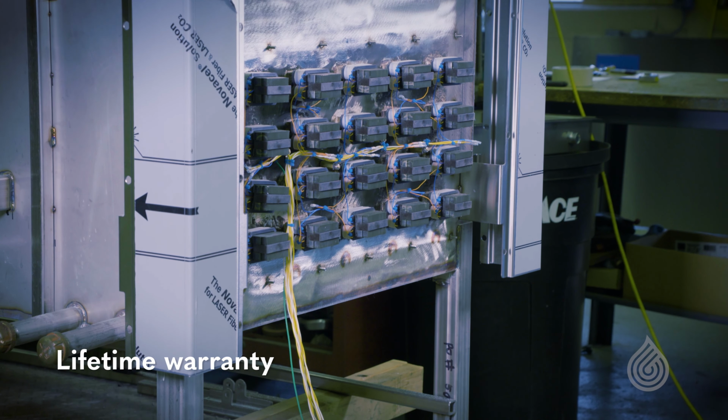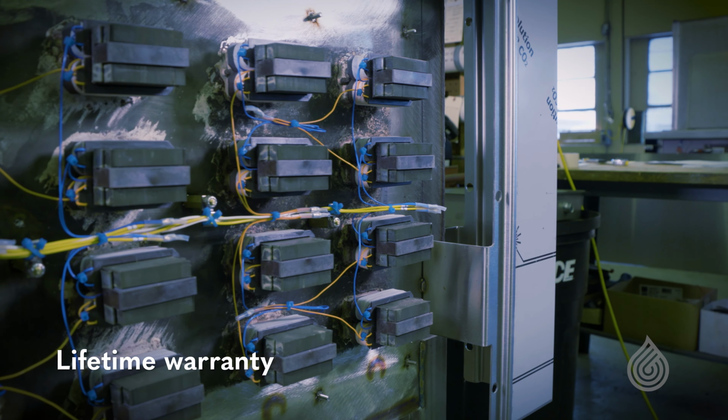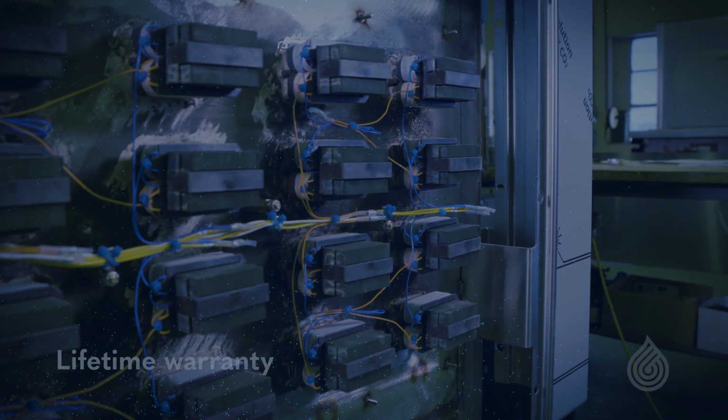The superior magnetostrictive transducers that power Blue Wave's ultrasonic cleaning come with a lifetime warranty.